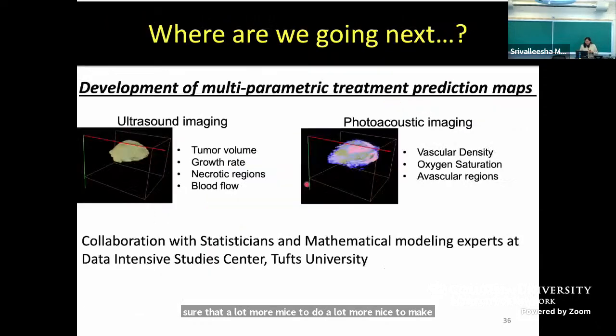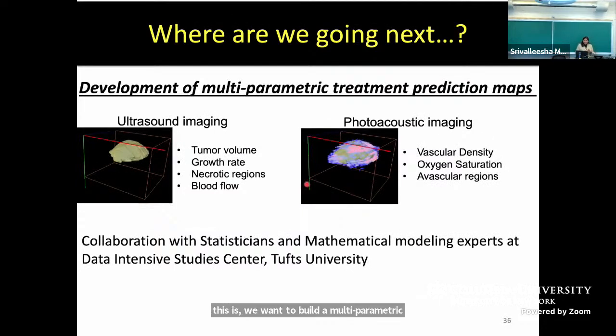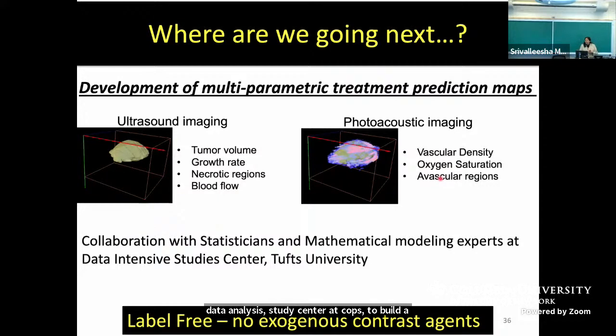So where are we going next with all of this is we want to build a multi-parametric treatment prediction map from this. Ultrasound is great at providing tumor volume, necrotic regions, also blood flow, Doppler, power Doppler, I'm sure all of you are aware of that. And photoacoustics can give us the vascular density, oxygen saturation, avascular regions, and we are trying to collaborate with the Data Intensive Studies Center at Tufts to build label-free multi-parametric treatment prediction maps. And I just showed you one example of using change in oxygen saturation that can actually predict treatment response.